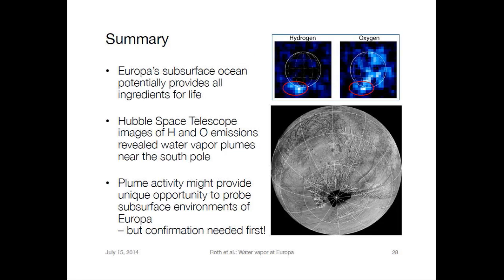So in summary, Europa is very interesting. It has this subsurface ocean that potentially provides all ingredients for life. Hubble Space Telescope observations taken in December 2012 have now for the first time revealed indications for the existence of water vapor plumes near the South Pole. I've shown here the area like in the lower right here.